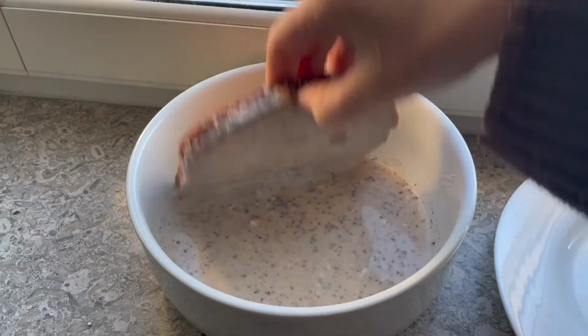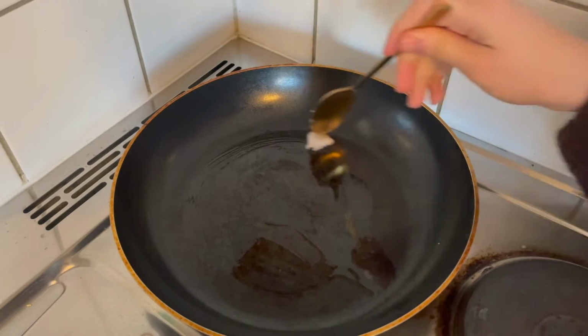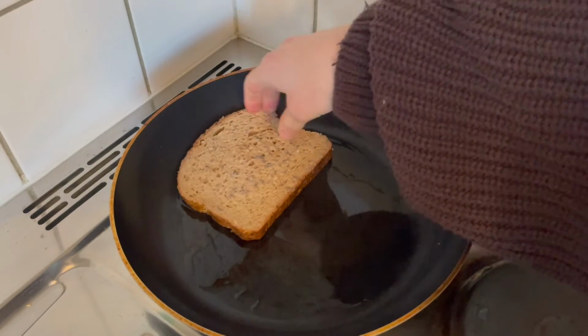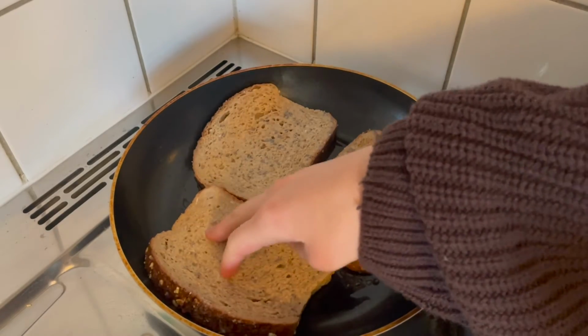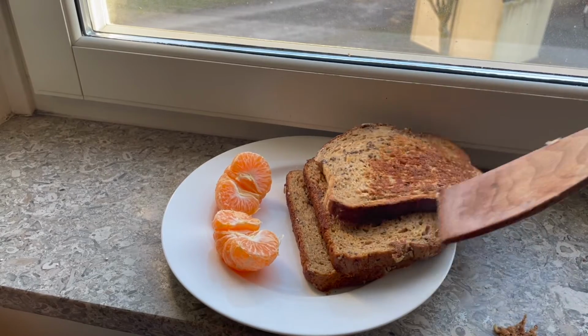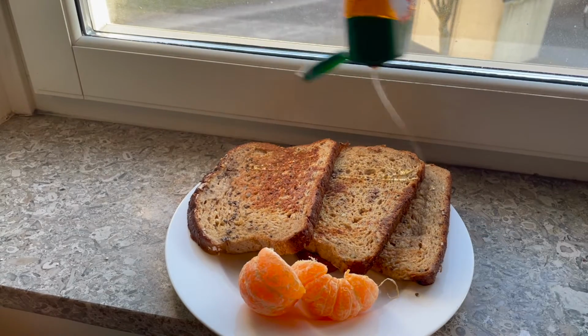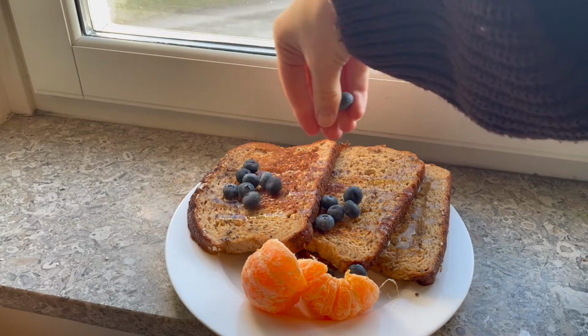So I'm having 3 pieces today instead of 2. That's pretty much the only difference here. And again, just fried it up in some coconut oil. I enjoyed this with some clementine on the side, topped it off with some agave, again, some blueberries, hemp seeds, and pumpkin seeds.